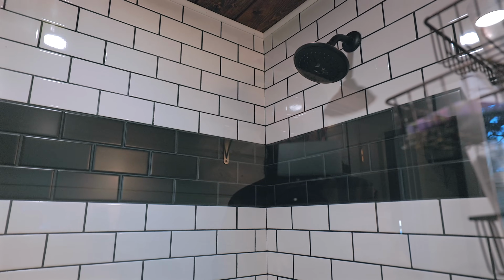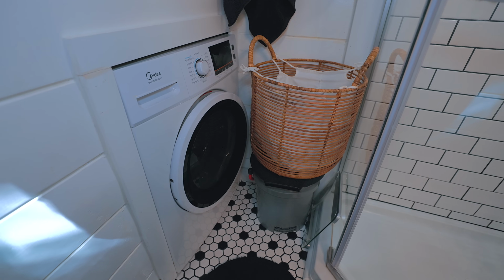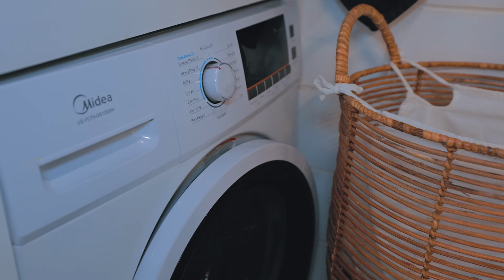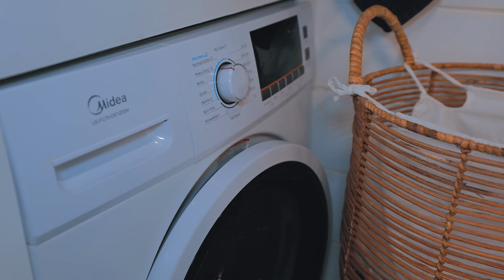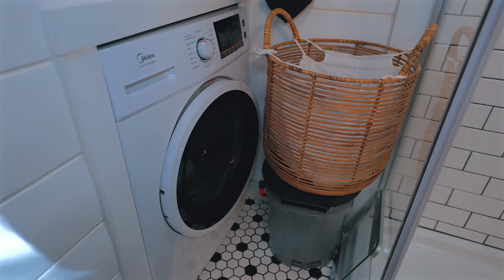And I have a washer-dryer combo. Some people may not like washer-dryer combos, but I find them extremely efficient. I would never go back to a split washer and dryer. I love how you don't have to split taking your laundry out of the washer and into the dryer. You put it in and you're done. And when it's done, you're done.